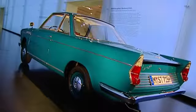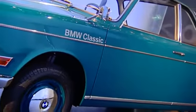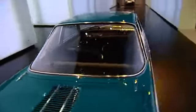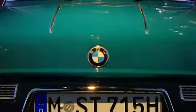The BMW 700 was designed by the Italian designer Giovanni Michelotti. A two-door sport wagon with modern stylistic elements. A convincing car that fits seamlessly into the portfolio of BMW.